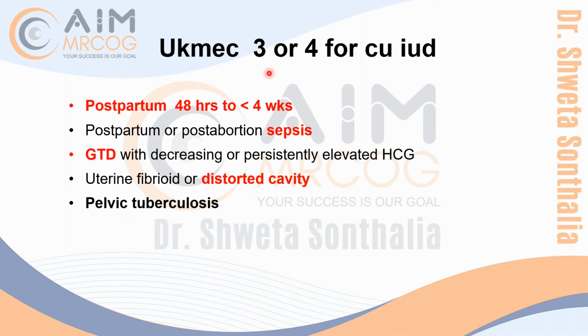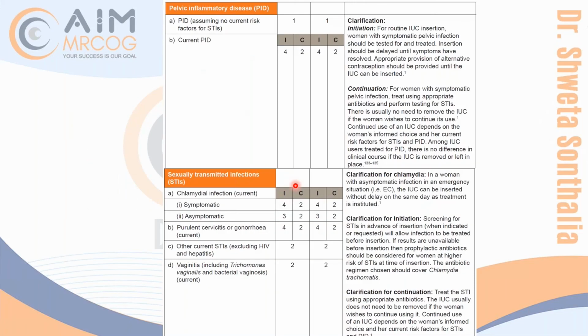Then comes pelvic tuberculosis, which is again category 3. These are all things you should keep in mind. As I told you, broadly to remember: for systemic problems, copper is a good thing. For local problems, copper is not a good thing, like unexplained bleeding, pregnancy, infections, cancer, or soft uteruses like sepsis, molar pregnancy, distorted cavity. Local problem, mechanical hindrance.